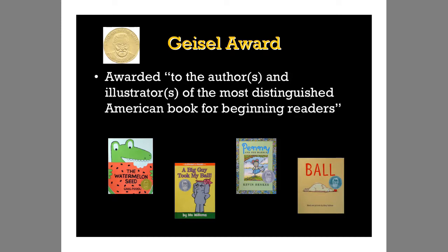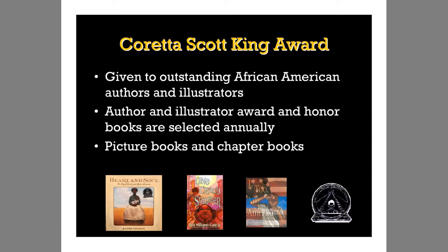So if you are teaching, say, kindergarten or first grade, it might be wise for you to turn to the Ghazal Award for some quality books that you might want to share with your students. And the Ghazal Award is actually named after someone you might know, Dr. Seuss. That was his real name, Theodore Geisel. So, named after him.